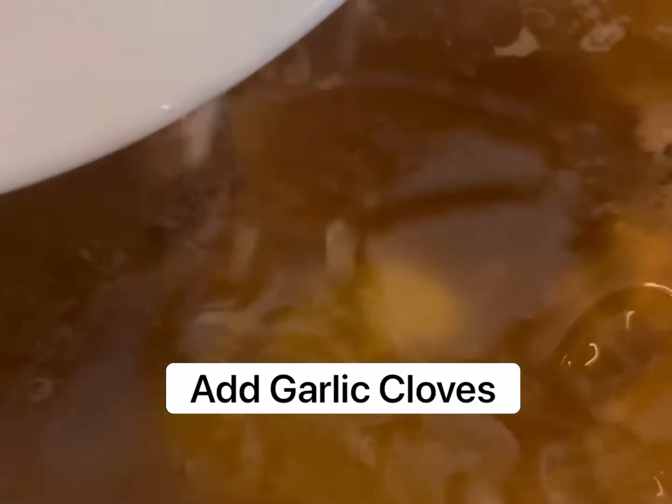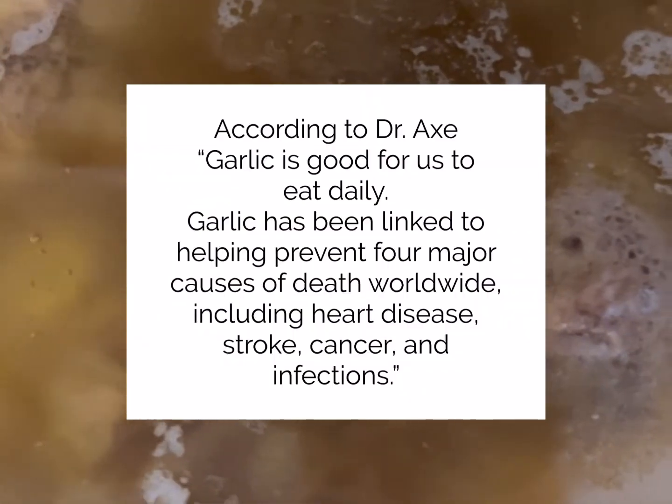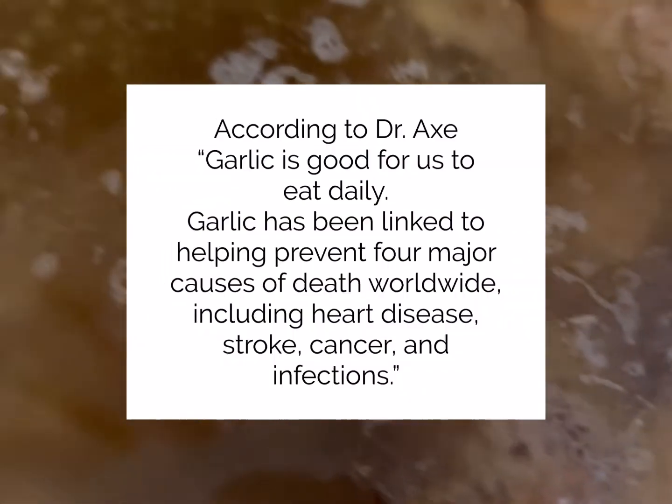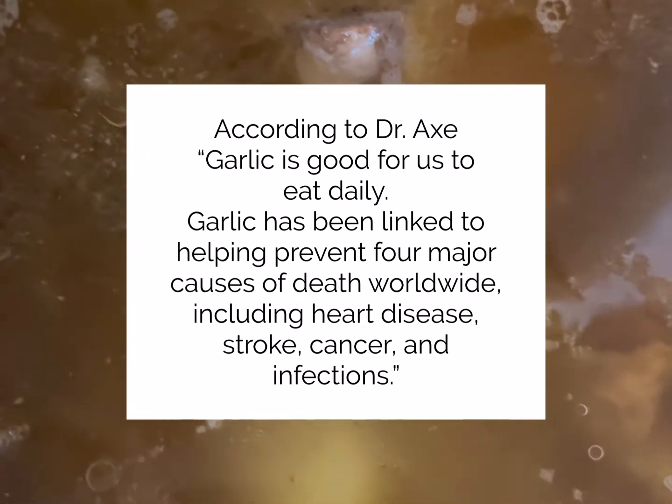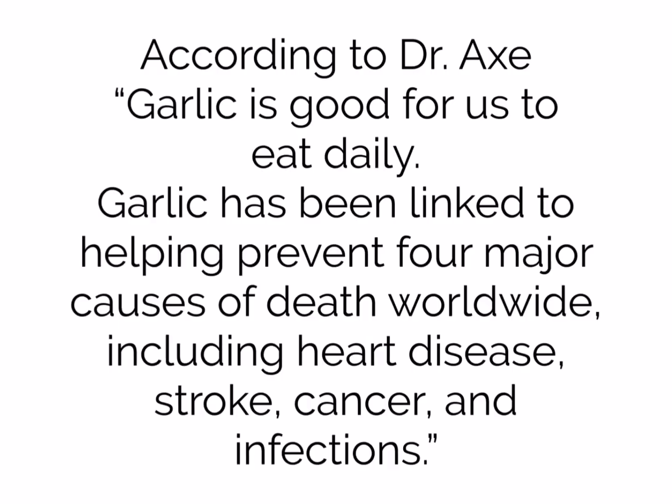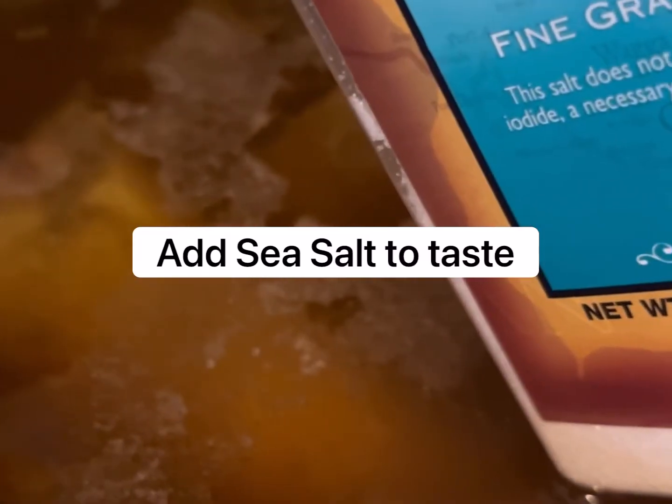I always like to add garlic to my food just because it makes everything taste so much better. And the best part is, according to Dr. Axe, eating garlic regularly is not only good for us, it has been linked to reducing or even helping prevent 4 of the major causes of death worldwide, including heart disease, stroke, cancer, and infections.